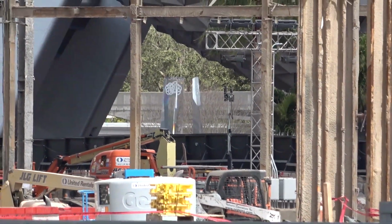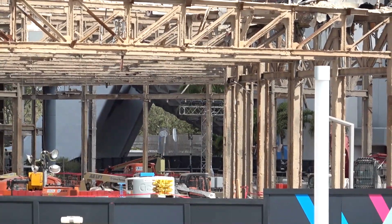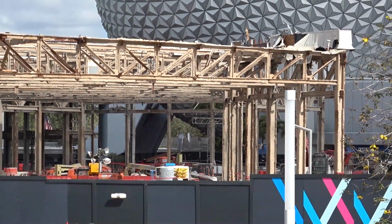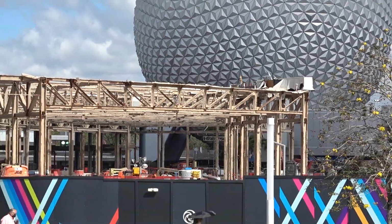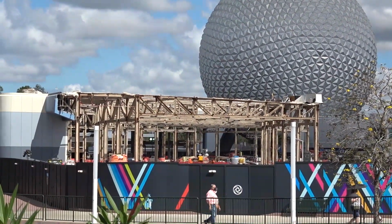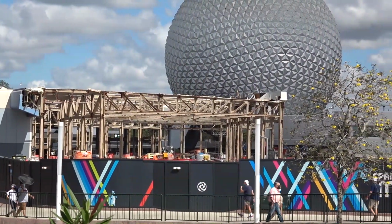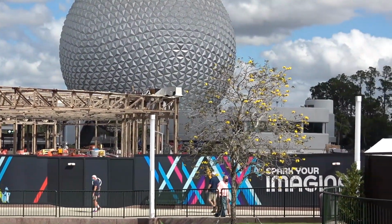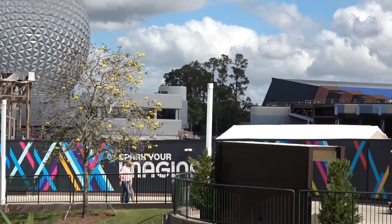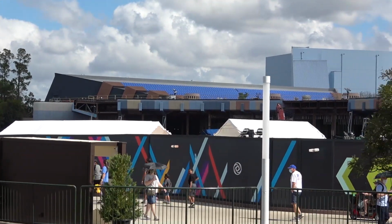You're looking at the entrance fountain pylons, but you're looking at it from all the way back to the Imagination Pavilion. So it's very interesting when Communicore is completely taken down. If you'll still call it Communicore. Communicore West or Innoventions or whatever they called it currently. Yes, Innoventions. I guess we're showing our age, but it'll be interesting to see if you'll always be able to see it from that location.